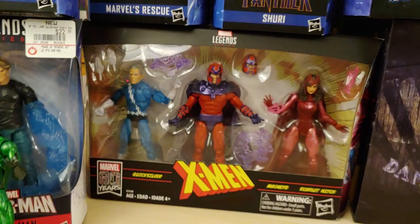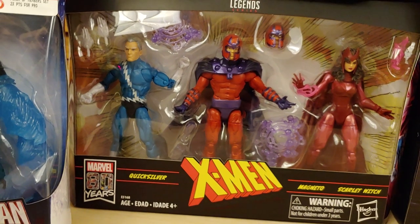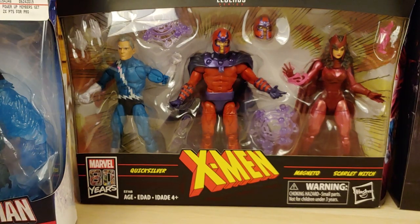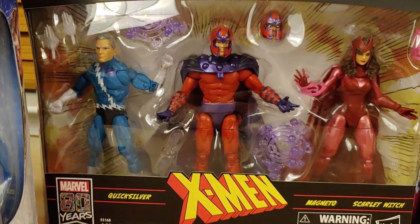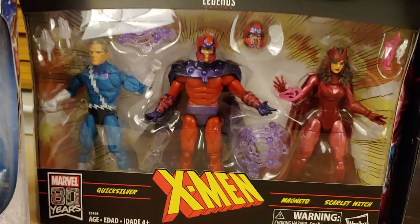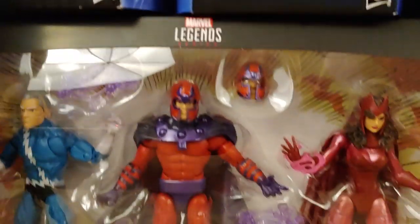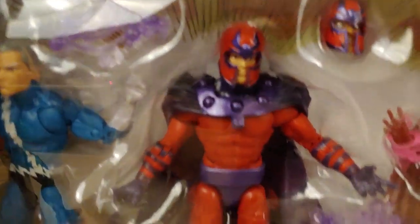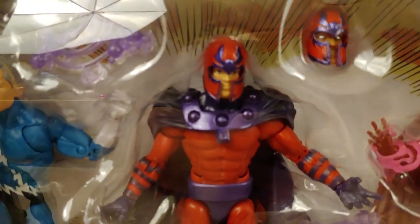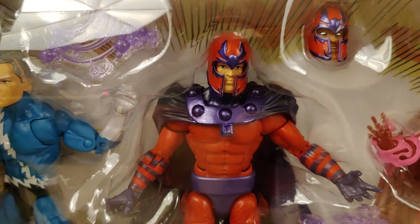And then here we have the Family Matters 3-pack. This is an Amazon exclusive. I pre-ordered this a while back and it came in like 2 weeks ago. And this goes for, I think, yeah, $59.99. So if you want this pack, definitely go on Amazon. They're still available. I think they're going to be available for a while. I don't know, don't quote me on that. But anyways, these are all characters who are related to each other. That's Magneto. He's a villain in the Marvel Universe. Well, he's sometimes a hero.